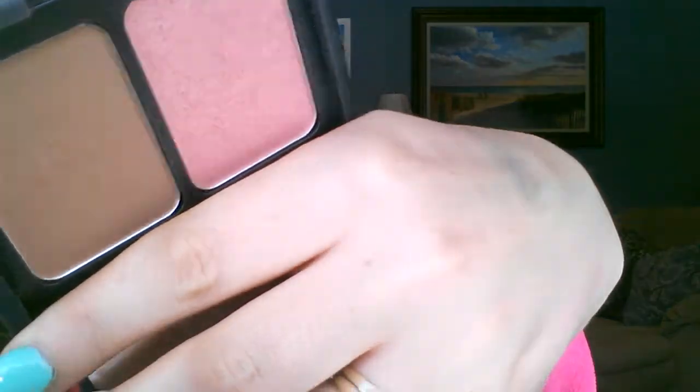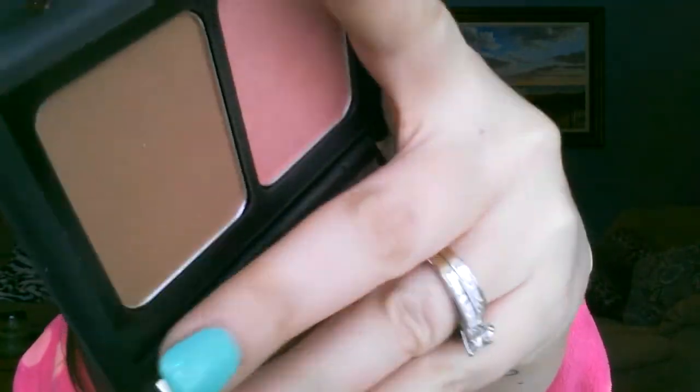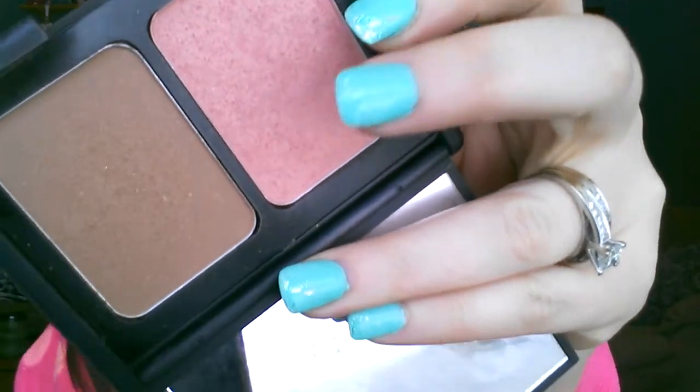And I also use the e.l.f. contouring kit. This is in the color St. Lucia. I was using this for bronzer, but it's a little bit dark for me, and then I do use this as a blush quite often. And again, they last forever. I think the contouring kit ran $5, but so worth it. I don't think they're badly priced for the products that you're getting.